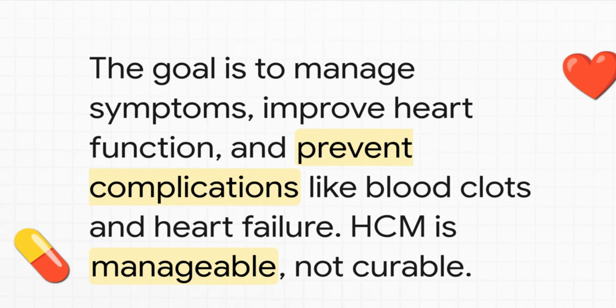The whole focus of management really comes down to three things. We want to control any symptoms they might have, we want to improve how well the heart can relax and fill with blood, and, this is a big one, we want to prevent those terrible complications like blood clots and congestive heart failure. Every cat is different, so the treatment plan is always tailored specifically to them and what stage of the disease they're in.